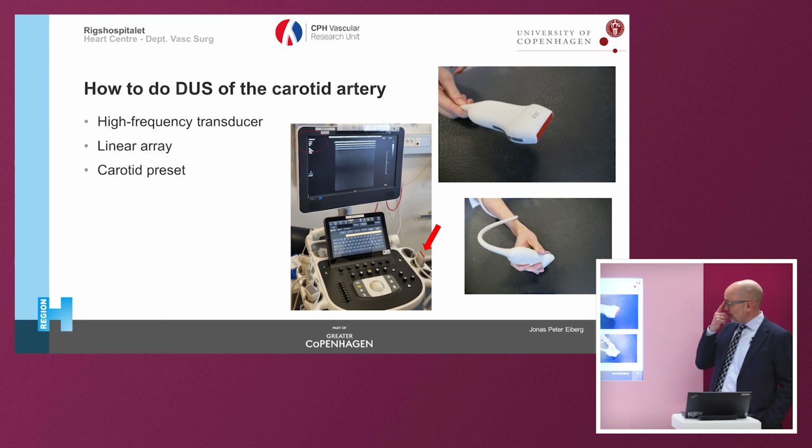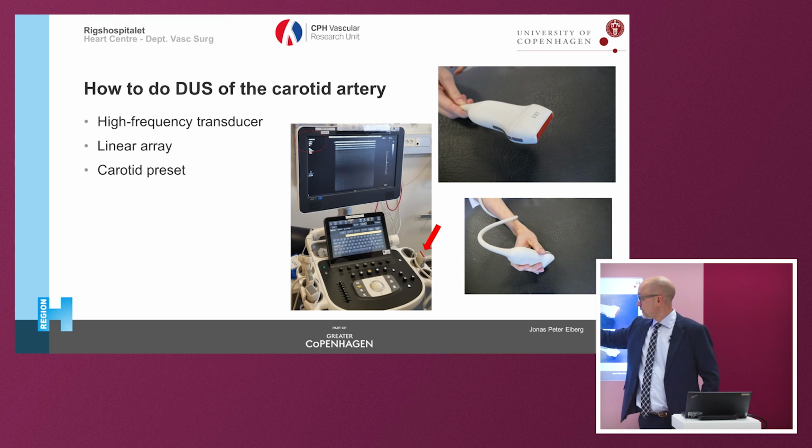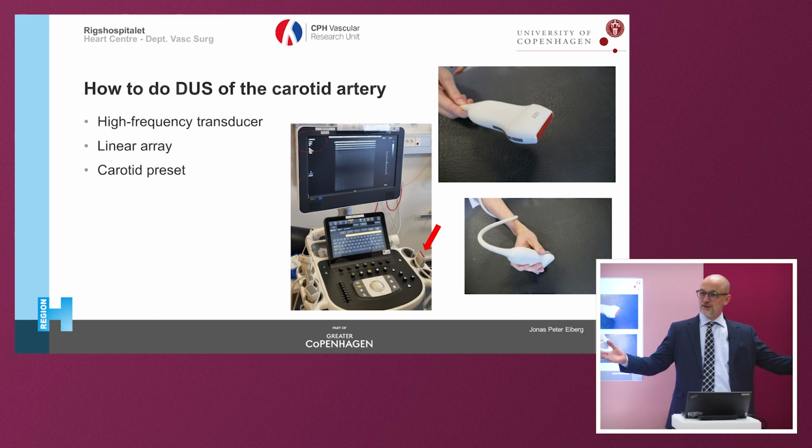So, the first thing you have to do is to pick the right transducer. It should be a high frequency, it should be linear array, it should be on carotid preset. You can see that on the screen. We'll play with that later on. And then you should grab the transducer the correct way. This mark should be cranial. It's a good idea to put your elbow in a resting position. Don't scan like this. And remember that all carotid ultrasound is easy on these patients. You're going to be surprised when you come home and you have a very diseased artery.